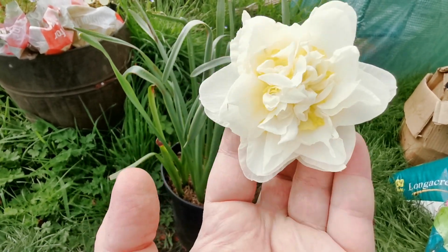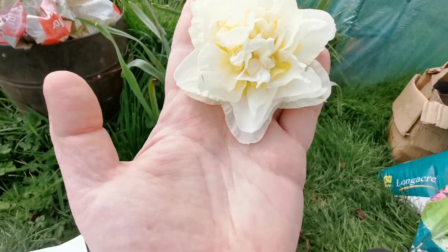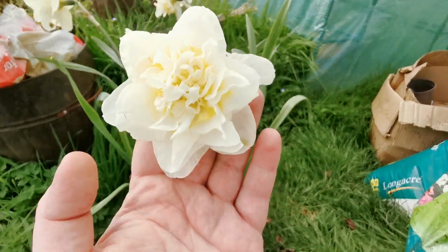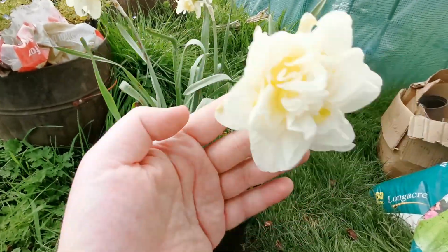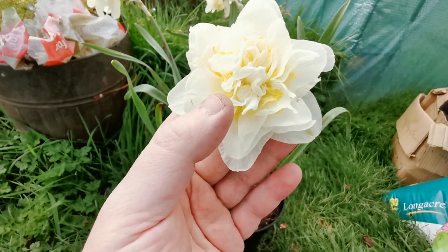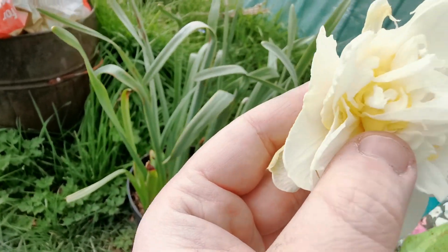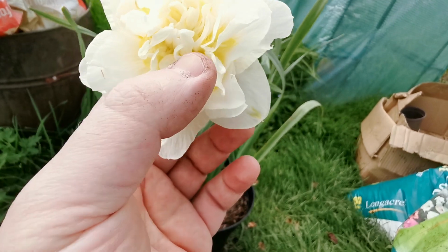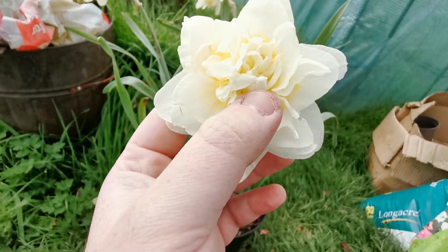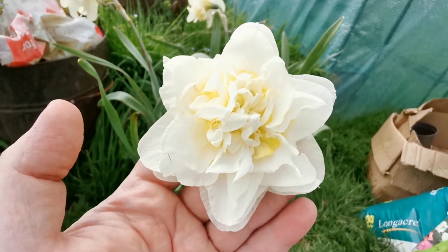The flowers can grow up to 10 centimeters across. Mine are a little bit smaller, probably 8 centimeters across, because I'm growing them in a pot; in a garden they would have been a lot bigger. The tepals and the petaloids are ivory white, whilst the corona and the corona segments, you can see, are yellow. I wouldn't say very bright yellow. Usually the yellow is brighter when the flowers are just open.